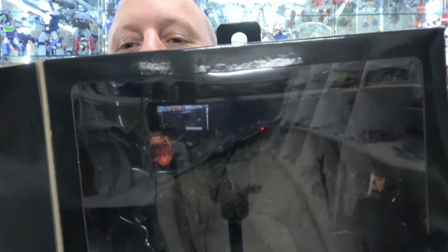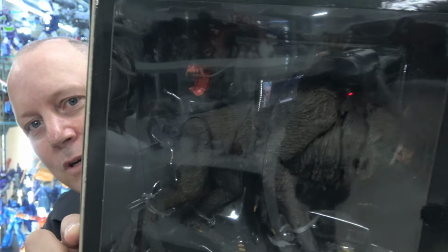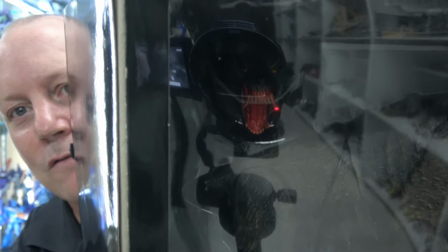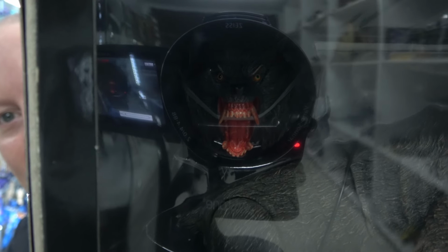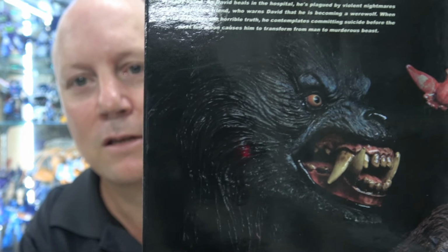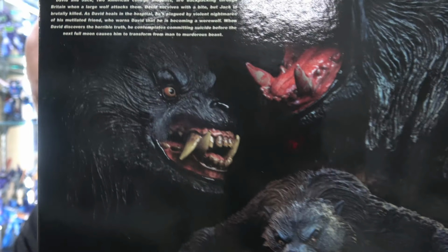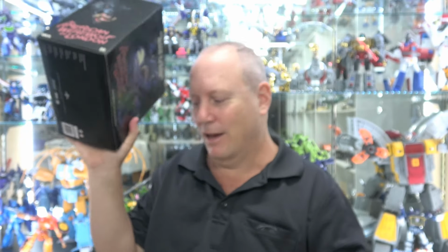Check this guy out. This is going to be very hard to show you. Look at the size of this dude. How cool is that? And look at this alternate face you get. Look at that, staring at you in the dark. That is some scary stuff. Let's show the back. That's his standard face, and there's the alternate face where he's going to rip your head off. And just some of the posing. How cool is that? I just had to have that.